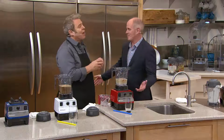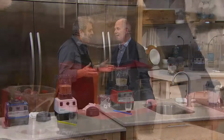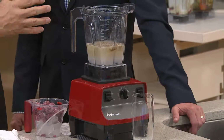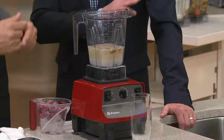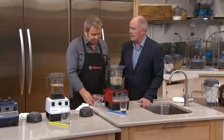You don't have to say, oh, now it stopped working, or I now have to get rid of it because they've got a new model out that's so much better and all that stuff. No, the same Vitamixes back from the 1970s and 1980s are still working today and doing a fabulous job. Absolutely, because when you build perfection, you can't make it any better.